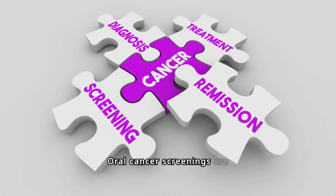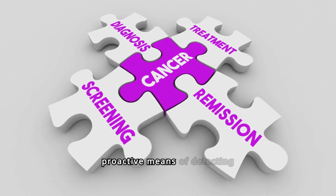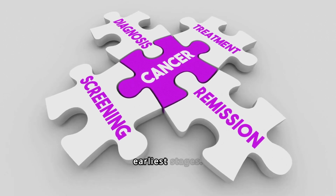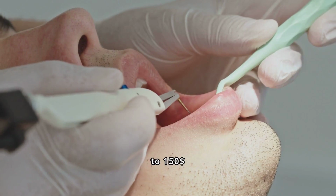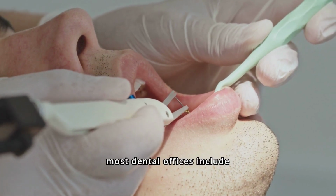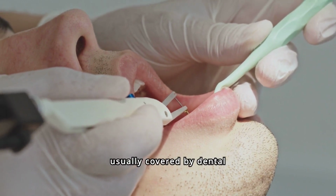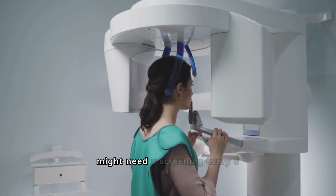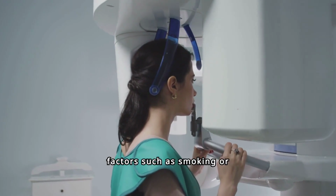Oral cancer screenings are essential components of preventive care, offering a proactive means of detecting abnormalities and potentially life-threatening conditions in their earliest stages. The cost of an oral cancer screening goes from $30 to $150 depending on the area you live. Most dental offices include the screening in your general dental examination, which is usually covered by dental insurance. Dentists recommend at least one annual screening, but you might need a screening every 6 months if you have any major risk factors such as smoking or HPV infection.